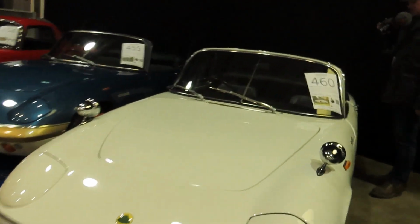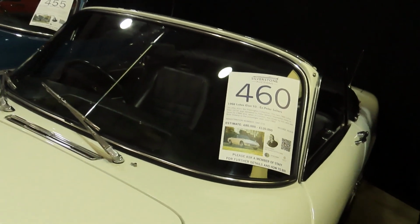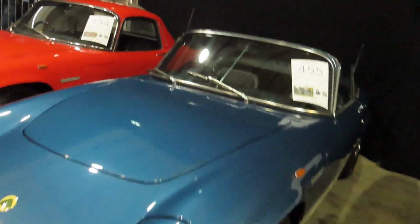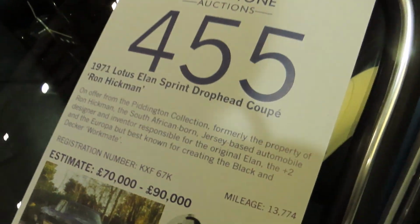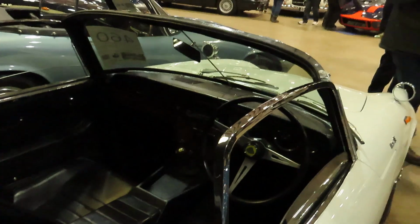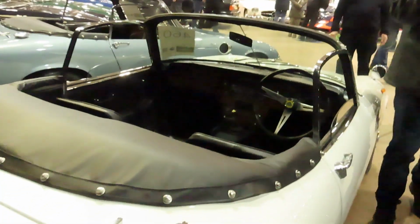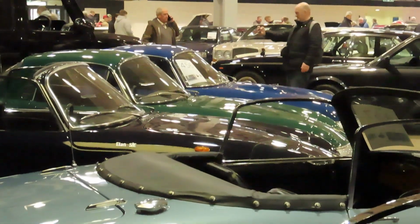This was owned by Peter Sellers. But yes, that is cool. And this one's owned by Ron Hickman. A lot of famous people who own these cars, and that was just a Lotus Elan Sprint. But especially this one being Peter Sellers and the Jochen Rindt one. These are the two most desirable ones. Really historic cars though, they look beautiful together.